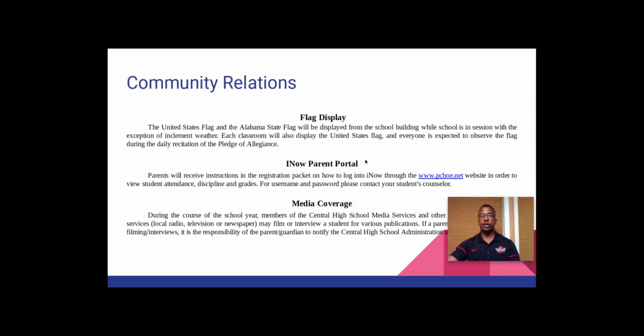All right, when it comes to the community relations, of course, you see our ROTC department does a great job putting up and taking down our flag, and we say the pledge every morning. So please give the proper respect when it comes to this. If your parents need their password or login information, they can see any counselor or administrator or Miss Buchanan in the front office, and we can give your parents their iNow login. I'm sure you want them to have this. And when it comes to media coverage, it goes through Central High School. Red Devil TV does a great job with this. And anything that we show or is shown has to be approved.